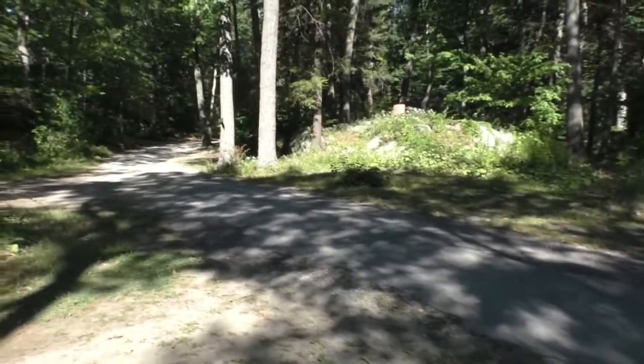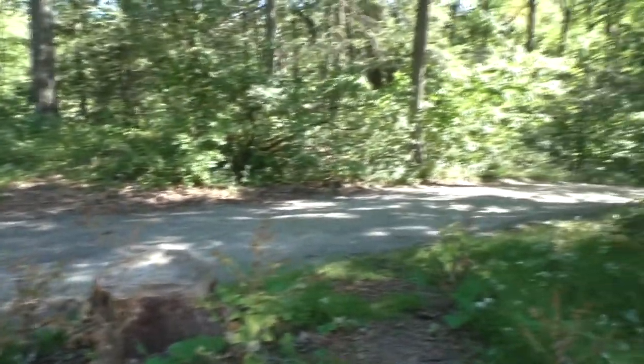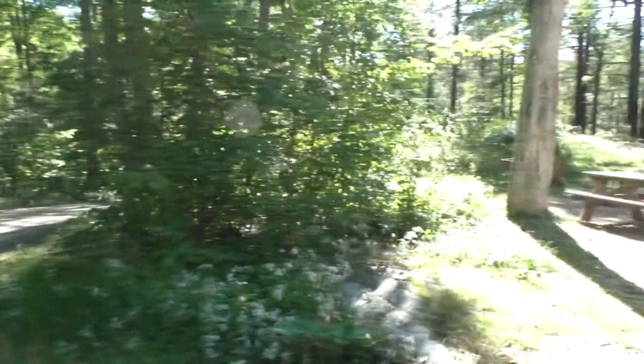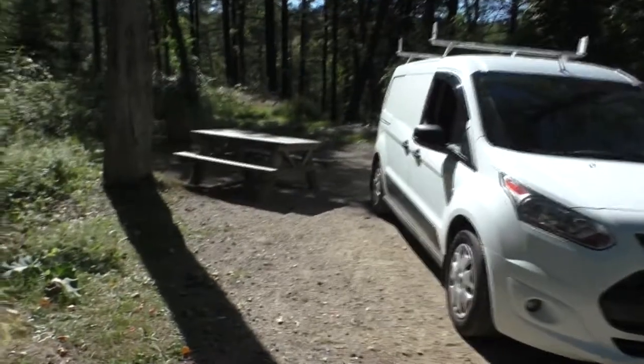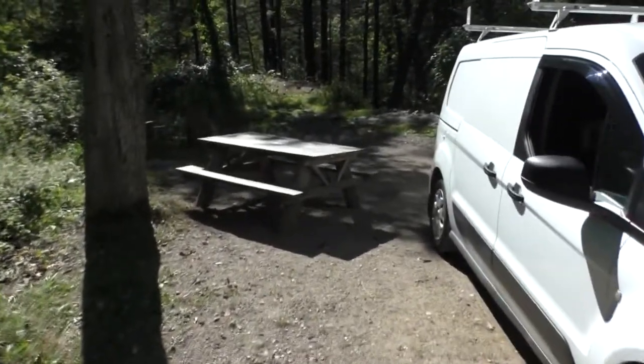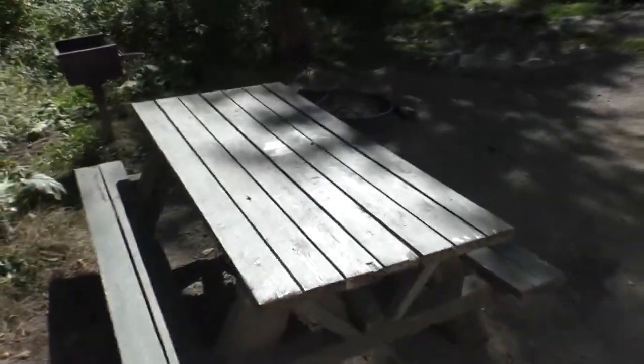Here we are. Just gonna pan around behind me real quick and show you. There's a road here in front of me. It goes down to the rest of the site. And then this is our site right here. Now it seems like every year I come here, this is always different. This time the fire pit's moved. The table over here is moved.